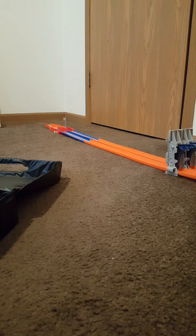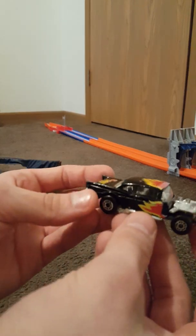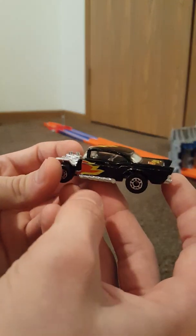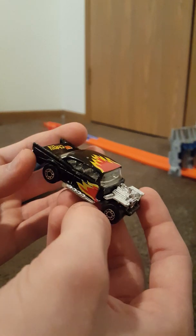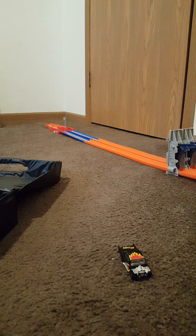Take a look at it. The first car we have is a 1957 Chevy by Matchbox, Superfast. Not a Lesney on this one, but a very cool looking car. Love how these cars look. Big old engine in the front.